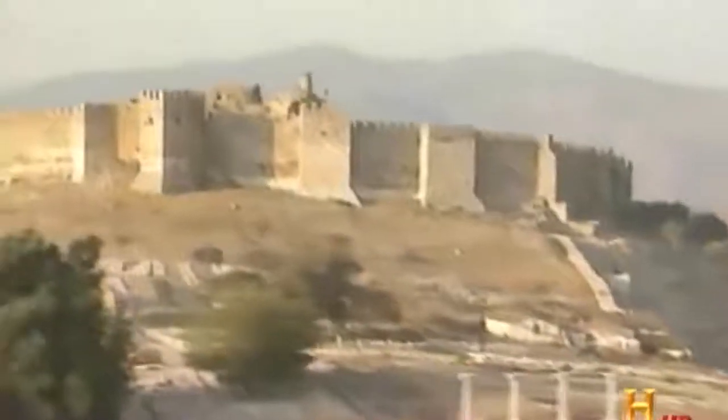In 324, Constantinople became the new Rome, the seat of the Holy Roman Empire. This great walled city stood as the center of Middle Eastern civilization for more than 1,000 years, until it was conquered by the Turks in 1453.